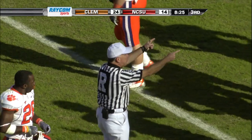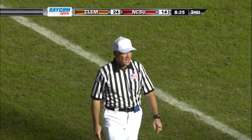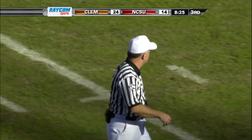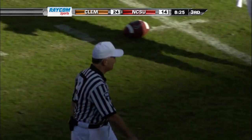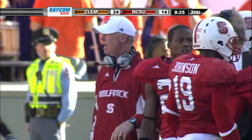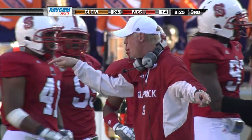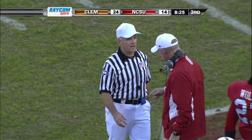Tom O'Brien is out on the field. There was a no play. The ball will be pushed back to the previous spot. That's a no play. And it's second down. Well, it's no play now. Can they review it? How can that be a no play? Why do you not let Tom get the timeout? They said Clemson called the timeout. Well, if there's a timeout called, they ought to be able to review it.